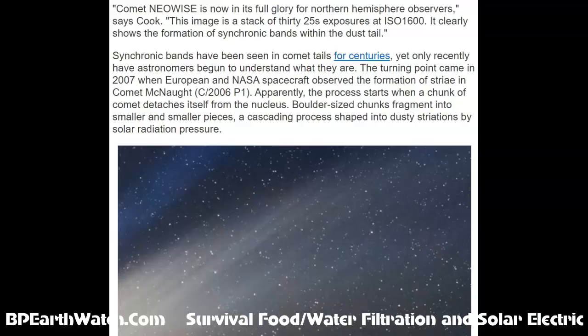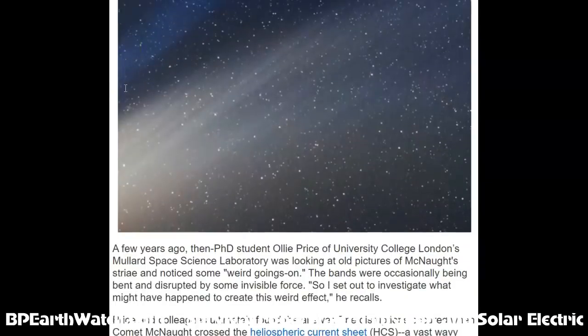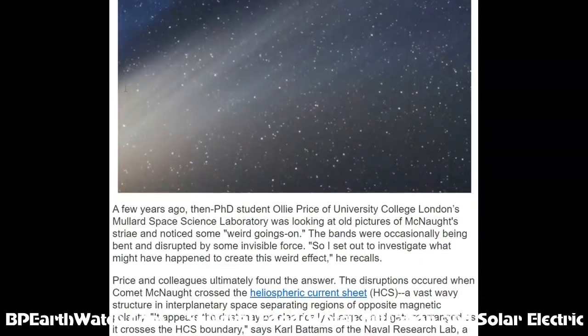It says, apparently, the process starts when a chunk of comet detaches itself from the nucleus. Boulder-sized chunk fragments into smaller and smaller pieces, a cascading process shaped into these dusty striations by solar radiation pressure. And that radiation pressure changes if you go through a magnetic sheath. And they point it out right here under this image.